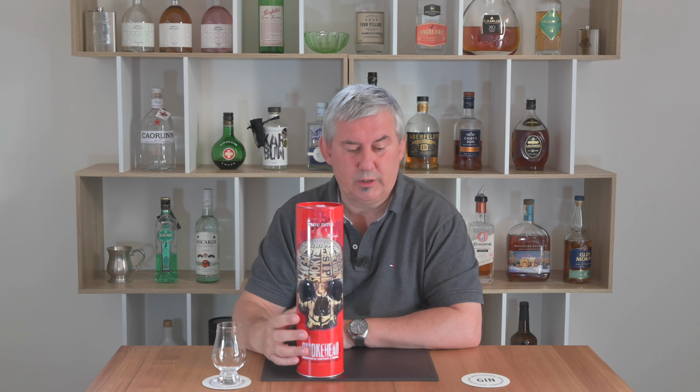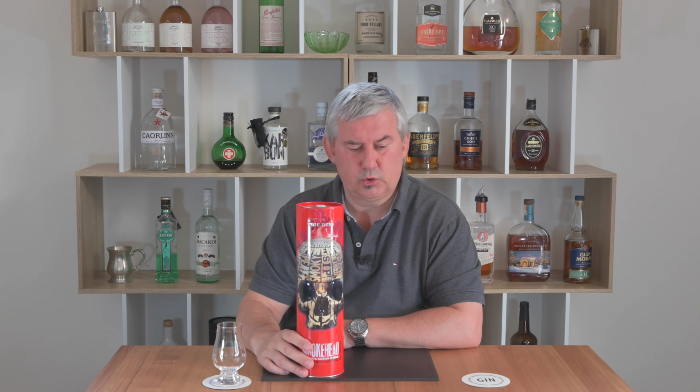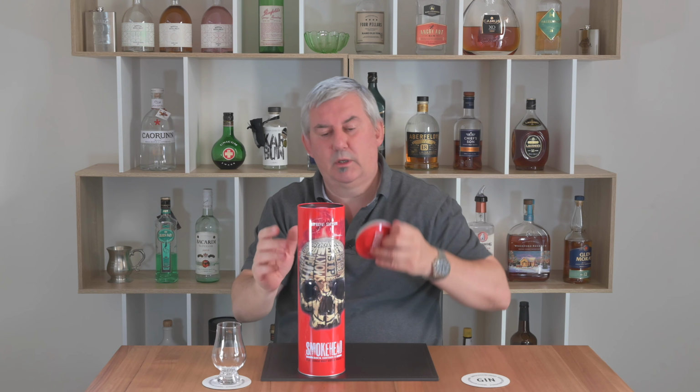So what do we have in front of us? Well, we have a Smokehead Rock Edition 2 Islay single malt Scotch whisky. This is 46.6% alcohol, which is quite up there. It's in a tin, and it's a dangerous looking tin. It's red, it's saying beware, this is dangerous, and it's a 1 litre bottle. So this is our last bottle of the second auction purchase that I made quite some time ago.